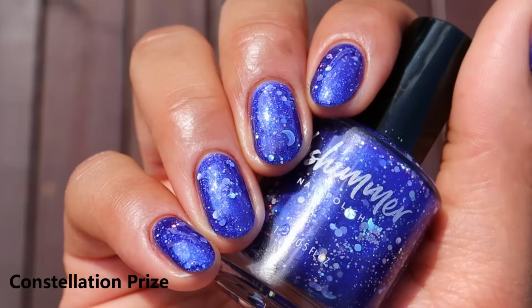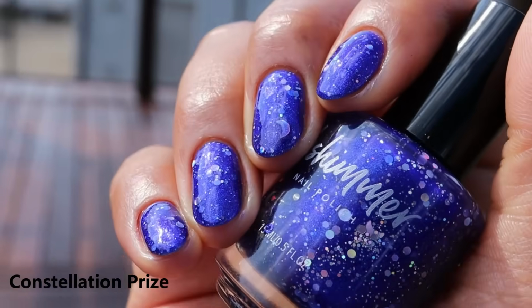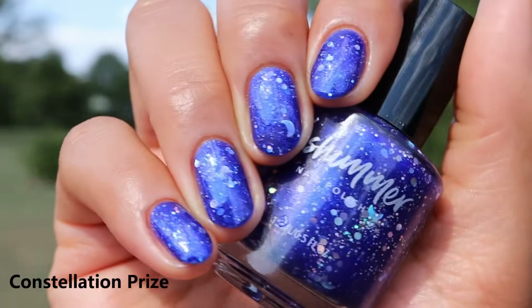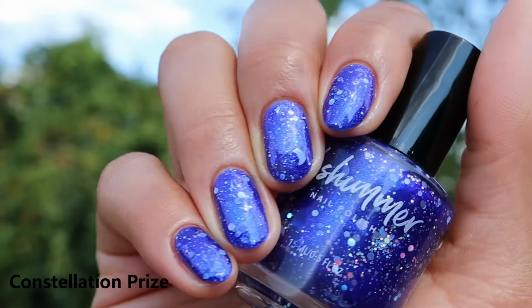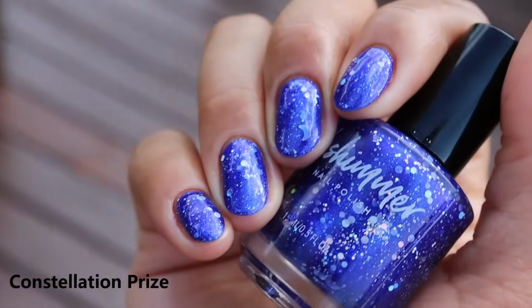This is what I love about holo glitter. It doesn't need sunlight to be holographic. Like, it's gorgeous in the sunlight, but it's gorgeous everywhere. You get that rainbowy sparkle, that rainbowy shift, no matter the lighting. And it's just hypnotic.